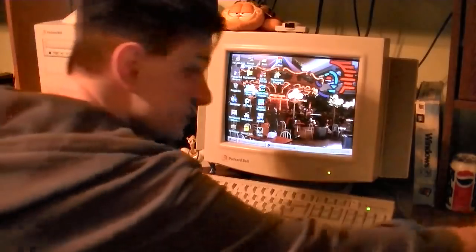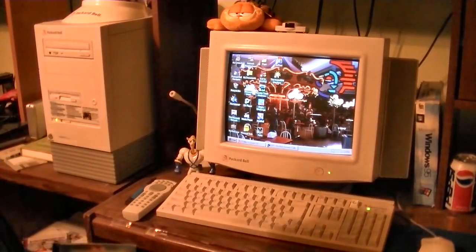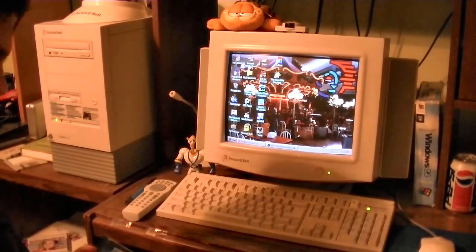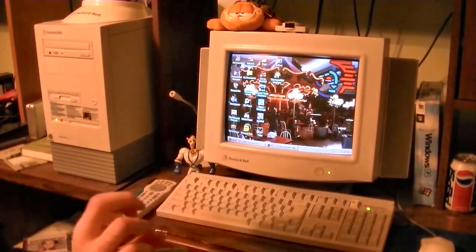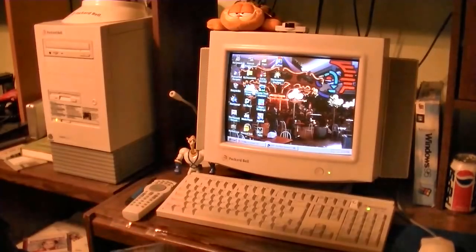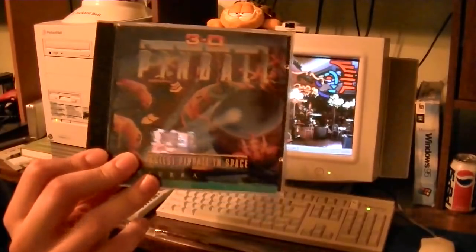Okay, let's check out a computer game, shall we? Let's take a look at the computer game. Well, I've shown this a few times on the channel, but let's take a look at it again, why not? This is a game that my dad bought, I believe, just a day or two after we got this computer 22 years ago. Sierra's 3D Ultra Pinball.